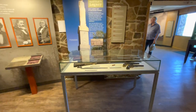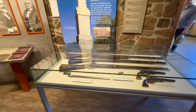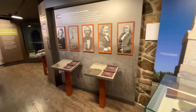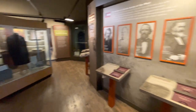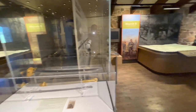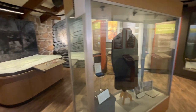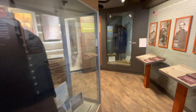Some museums are quite involved, like Gettysburg and Chickamauga. Other ones like Murfreesboro and Pea Ridge and Prairie Grove are a little bit less involved, but still quite a lot of good information is in these museums. So I do recommend stopping by them when you go visit a battlefield.